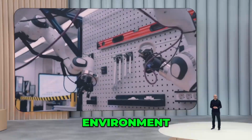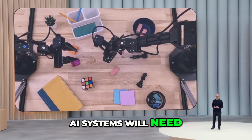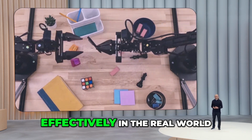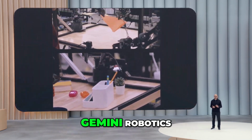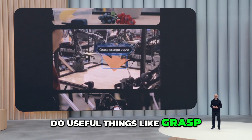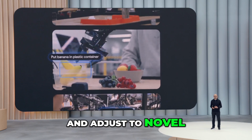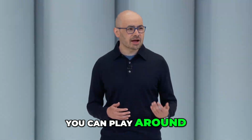Understanding the physical environment will also be critical for robotics. AI systems will need world models to operate effectively in the real world. We fine-tuned a specialized model, Gemini Robotics, that teaches robots to do useful things like grasp, follow instructions, and adjust to novel tasks on the fly. For those of you here today, you can play around with the robots in the AI sandbox.